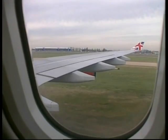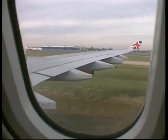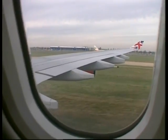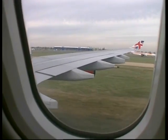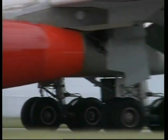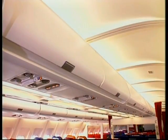After start-up and pushback, the aircraft will taxi to the runway under its own power. Taxiways are generally not that smooth, so it's inevitable you'll hear the odd bump as the wheels cross the joins of the taxiway. You may notice the overhead bins tend to wobble. This is all normal.